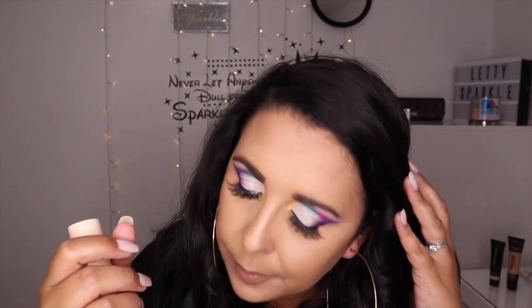It's very dewy and beautiful, and it doesn't really move. I don't need to set it. I have normal skin, so it's not oily, it's not dry, it's just normal. So all these products are kind of for normal. Some of them are for like oily skin, but I can pretty much use anything on most things anyway.